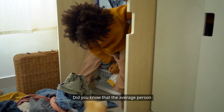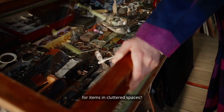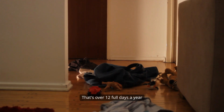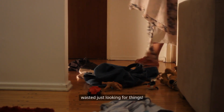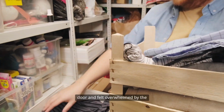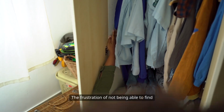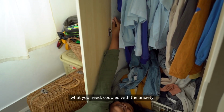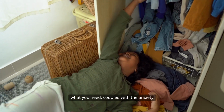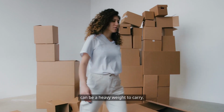Did you know that the average person spends nearly 55 minutes a day searching for items in cluttered spaces? That's over 12 full days a year wasted just looking for things. If you've ever opened your closet door and felt overwhelmed by the chaos within, you're not alone. The frustration of not being able to find what you need, coupled with the anxiety of knowing that your space is disorganized, can be a heavy weight to carry.